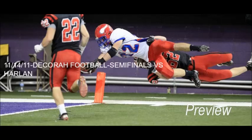And the punt unit coming on for Decorah. 3:15 to play. Vikings up 35-14. And it's one of those times you got to put it in perspective. This is the 40th year of the Iowa high school playoffs, and Decorah is going to their 8th title game. Doesn't match Harlan's history, but you know what? I'll take it, Coach. I would too.